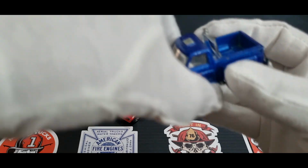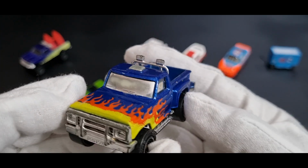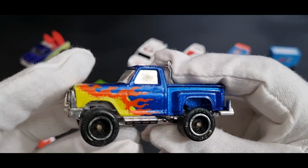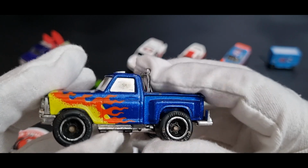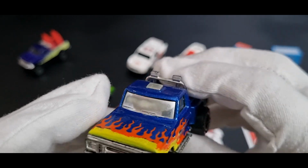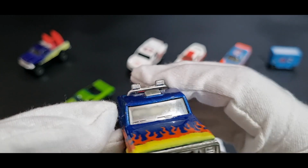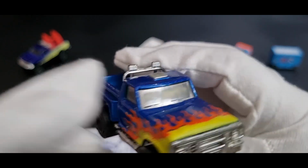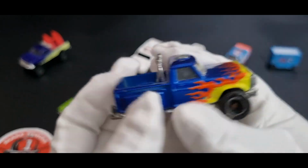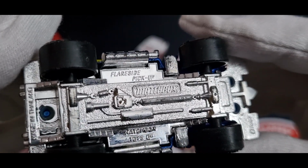Here's another one from the same seller, another $2.50 car. Really nice paint job or tampos, whatever you call them. This one's got better suspension, see that? Overall quality, not too bad. It looked like it had chromed windows at one stage, but the chrome's sort of worn off, especially in the front windscreen and that side one. Let's take a look at the base. We've got a Matchbox flareside pickup.